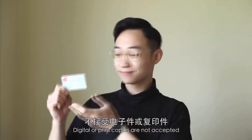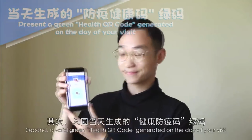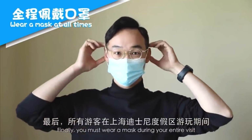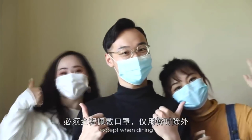All right, so obviously you've got to have a valid ID. That's not uncommon. I would expect this. Now you also need to have a green health QR code. Now this is China. Without getting too much into this conversation because it can get a little political, I don't think that's going to happen here in the States. I don't expect them to be able to have that kind of policy in place. Got to wear a face mask. That is required, except when dining. Which makes sense, obviously.